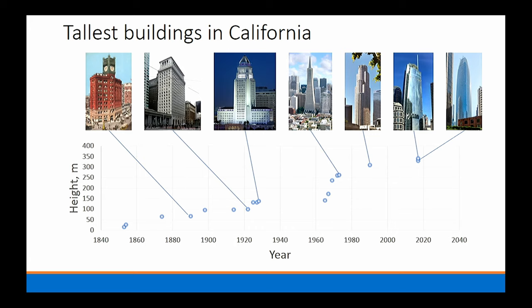To start out, though, I wanted to plot up the growth of tall buildings in California. This is a plot showing the highest building in California in meters as a function of the year. Each building is shown by a circle, and if there's a circle, it means it became temporarily the tallest building in California for that period. We start out with the Chronicle building over here from about 1890. That building survived the San Francisco earthquake. It's become the facade of another taller building now, so it still exists in some form.